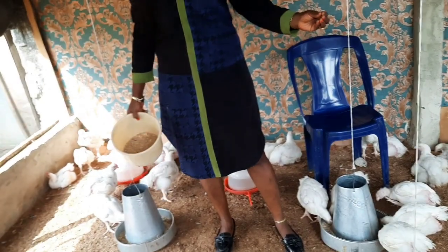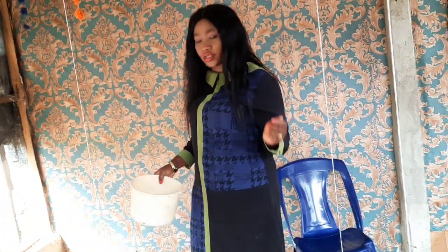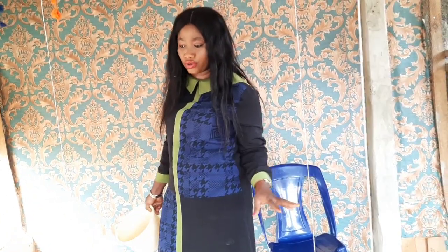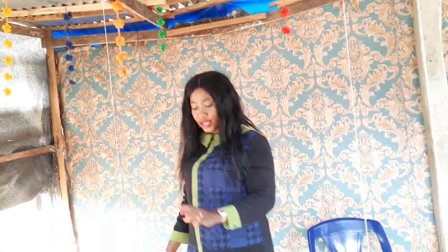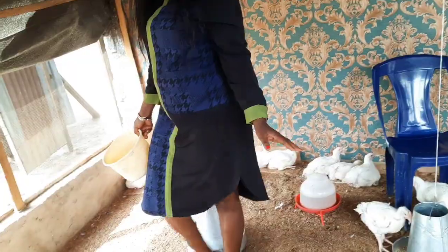Number five, you need a heat source. At that tender age, as young chicks, you should have a heat source. It's either you have a gas boiler, or a charcoal pot, or you have a light, which should be like 200 watts, in a small space to put them in. So you need a heat source. We need water. Yes, we need water. We need feed. We need to buy their feed.